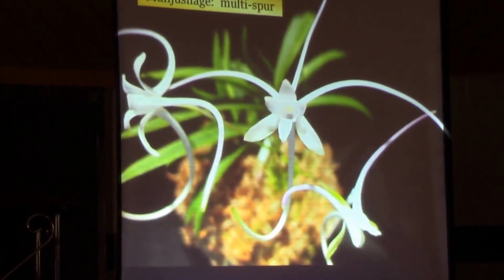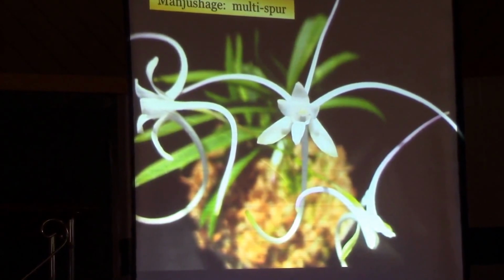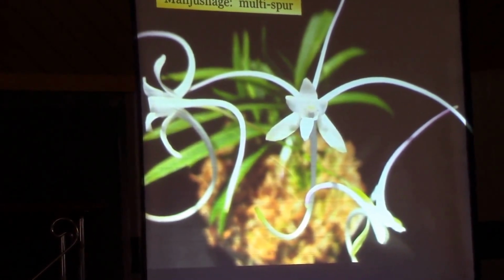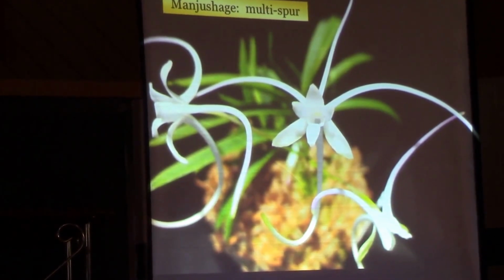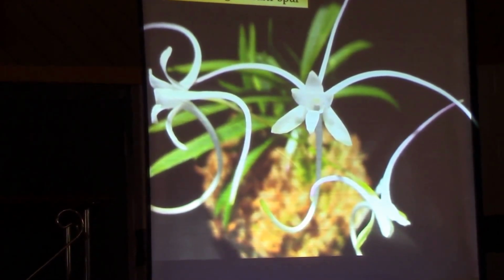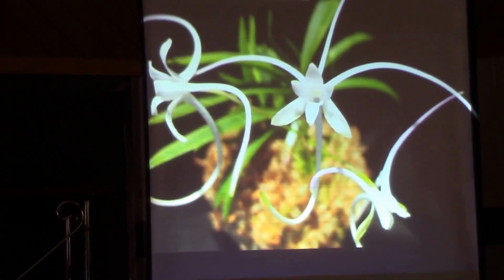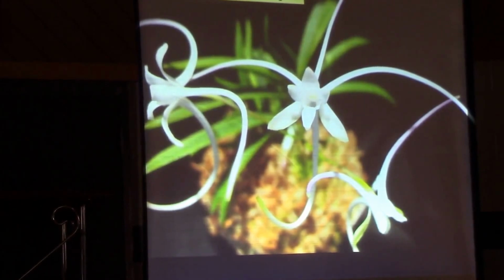All right. Here is another oddity. Oh shoot, I meant to bring this guy. I actually have one blooming right now in the greenhouse. Manjashagi is a three-spurred variety. It's absolutely stunning. It just looks like a starburst. They're absolutely beautiful.